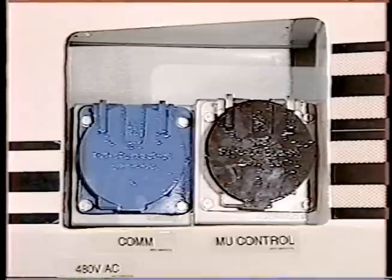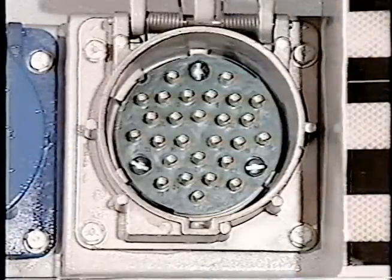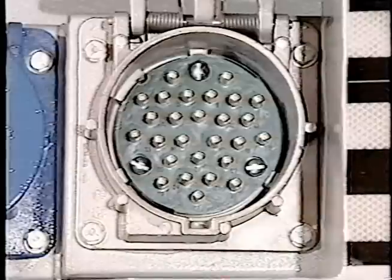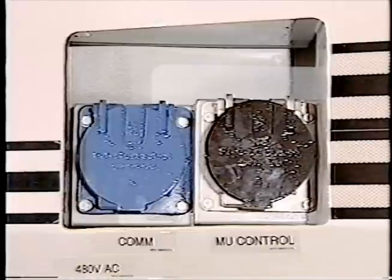The locomotive control MU connection has a black jumper and a black receptacle. It is the railroad standard train line multiple unit 27-pin jumper. The communications MU connection has a blue jumper and receptacle. This line is used for communication between the locomotive and the passenger cars.